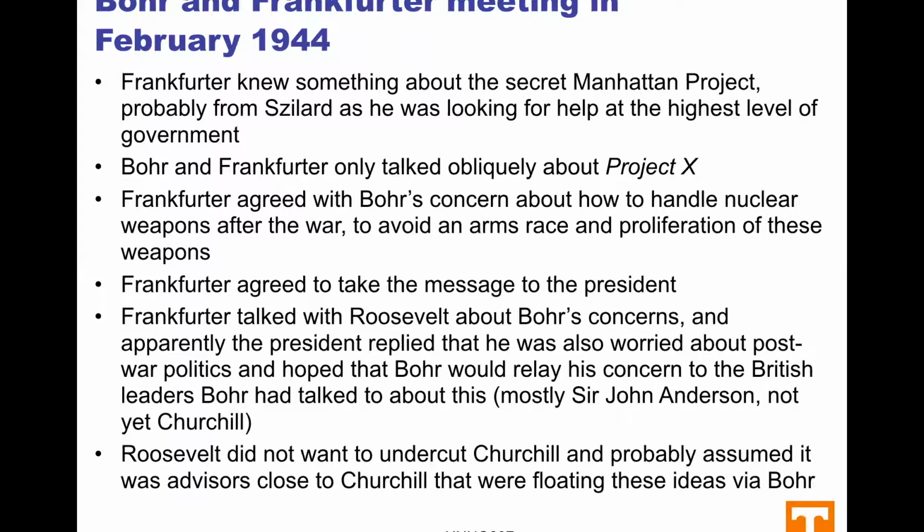Frankfurter knew something about this secret project, though not much. He did not know the details. He was on the Supreme Court, did not know the details at all of the Manhattan Project, but he knew something was going on. He called it Project X. So when Bohr met with him in February of 1944, they talked around the topic. Bohr, of course, had just been to Los Alamos. He knew quite a bit about the Manhattan Project. Frankfurter knew vaguely about it, and so they talked obliquely about Project X, never discussing what it was or the details of it.